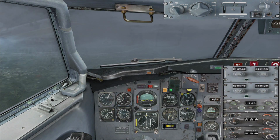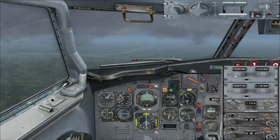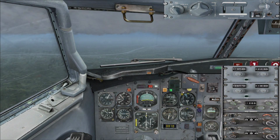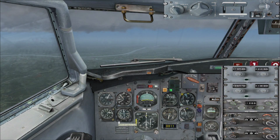Alright, guys, bringing it back. Now, from ECB, which was 110.4, by the way, let's put this over on 1.8.7. Actually, let's leave it on 110.4, because we can actually judge our distance. The NDB is 23 miles away from ECB. Now it's an ADF, but I put this on ADF and the damn thing doesn't work. Or does it?